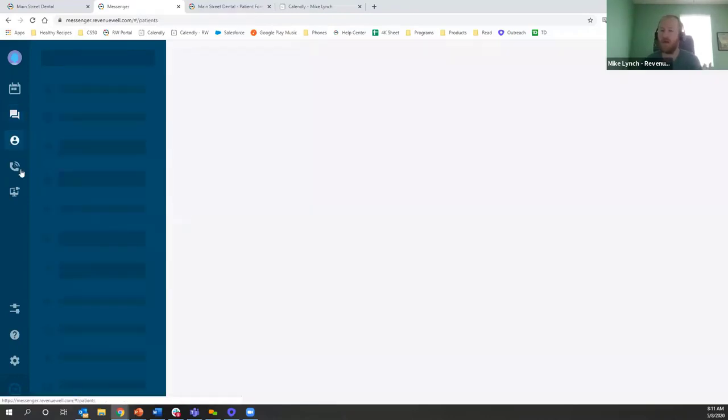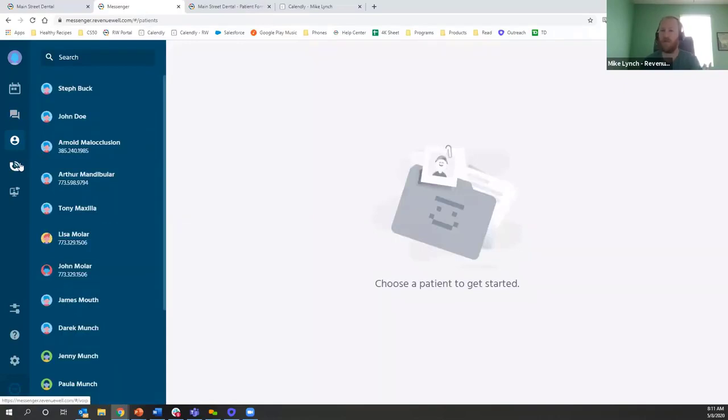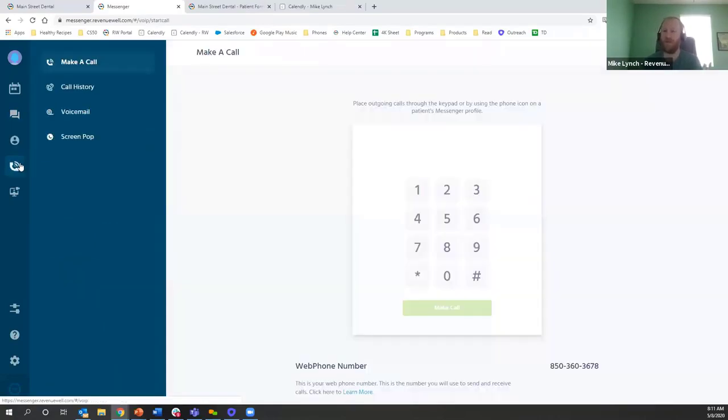Now, there are two other functions here that are going to be really helpful for staying remote as well. And these were launched, Steve, I think right around 30 to 45 days ago, if that sounds right. But the ability to make and receive phone calls through RevenueWell. So you can see at the bottom, there's a web phone number. This won't be your practice number. It's really not intended to be.